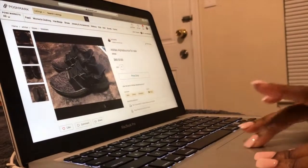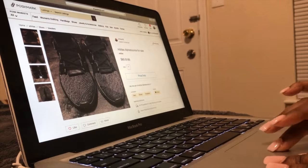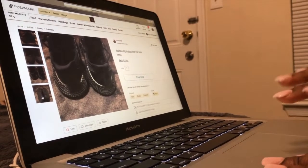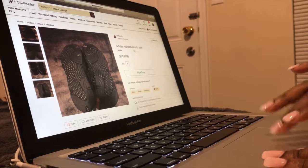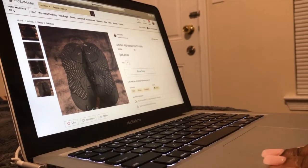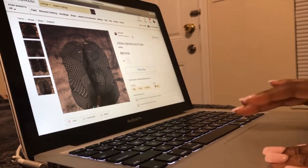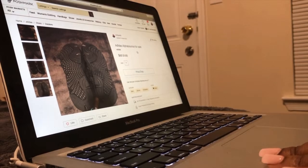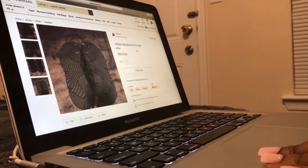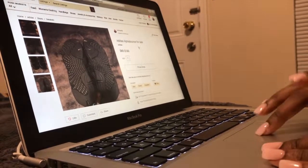And here is the Adidas listing. As you can see, you got the pictures. And I listed these ones for $65. I didn't realize they were going to look so good when I finished cleaning them, so I actually raised the price. I think I said I was going to do $50 and I put $65. But on Poshmark, people are able to bargain. So if someone sends me an offer for $50, I'll probably accept it.